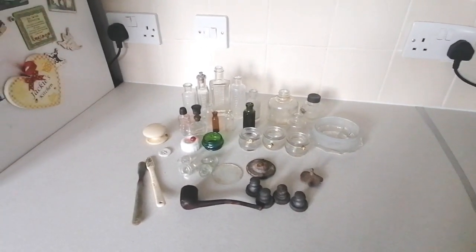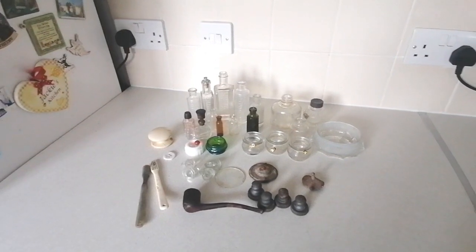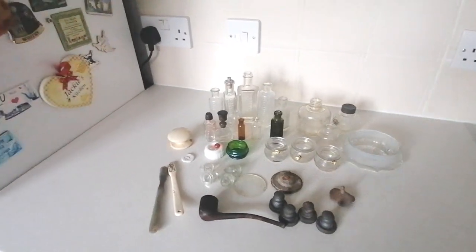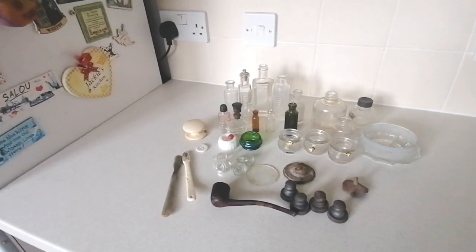So here in front of you can see some of the lovely finds of that brilliant day with the West Country Mudlarks. We do have a few bottles here that we've never seen before. So I'll get straight into it.